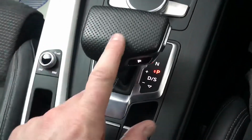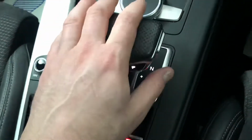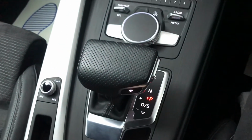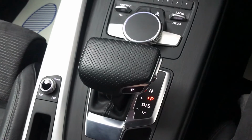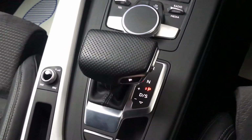We have an S-Tronic gearbox with perforated leather on the gear selector, a nice sporty feel to it. You've got a standard drive mode, and you also have a sporty setup for the gearbox, so that will change the rev points to optimise for performance rather than efficiency, which is what the standard drive mode does.